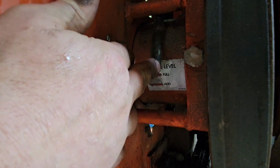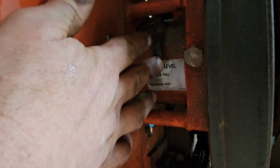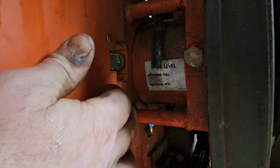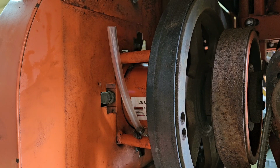So I'm gonna start off by just replacing this hose, filling it up with ATF, and then should be able to get her fired up and then see how it feels. If there's any noise or if it feels smooth, we'll leave it. If not, we may have to replace this bearing, which will be a fun job, but it is what it is. New hose installed. We'll fill her up.